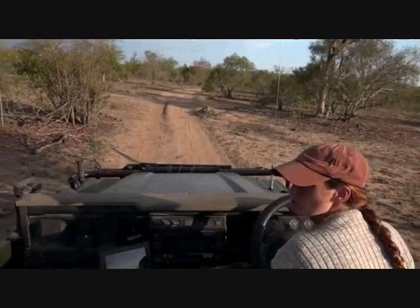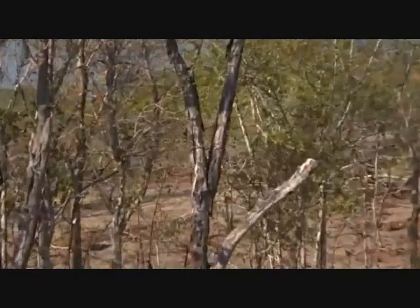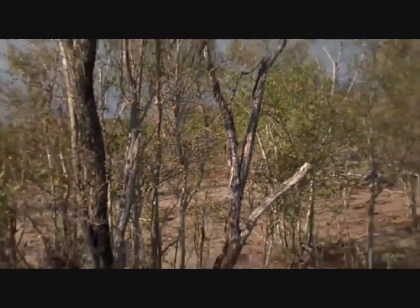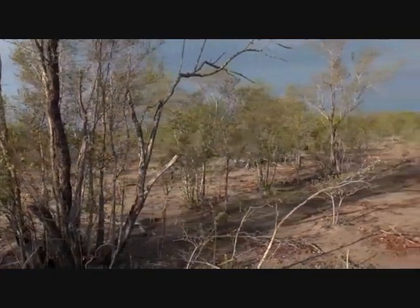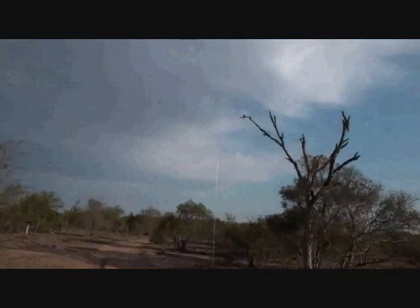I'm trying to get another view of this kudu because he's magnificent, but he's not all that interested. Or we'll have a look at that magpie shrike instead. It's sitting up on the top of the dead tree.